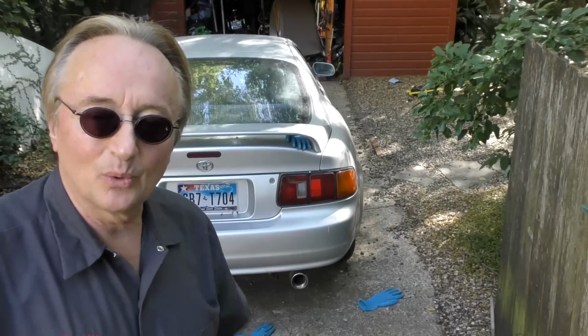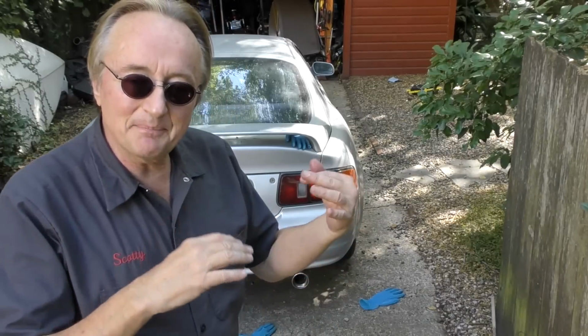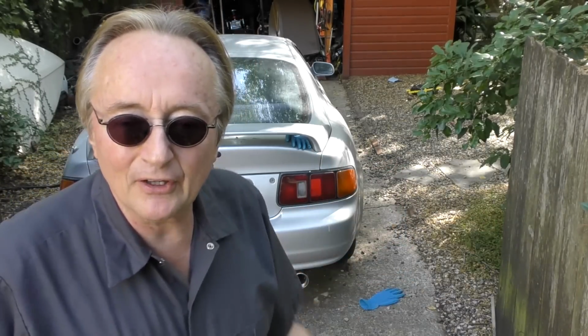I still got the original wheels on my 94 Celica. You know, I have hit stuff, and sometimes they bent some, but I'd bend them back again. I've never bought a rim for any of my cars.